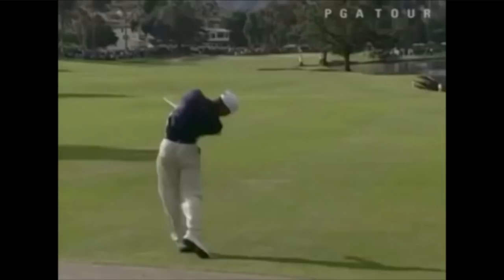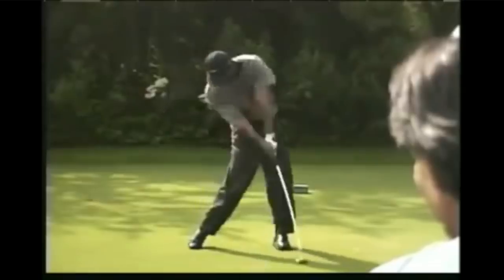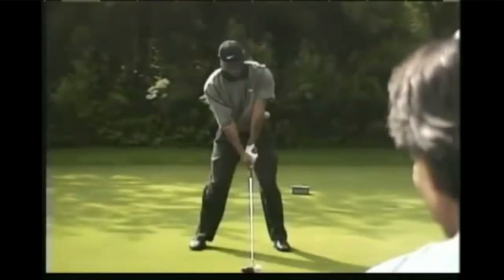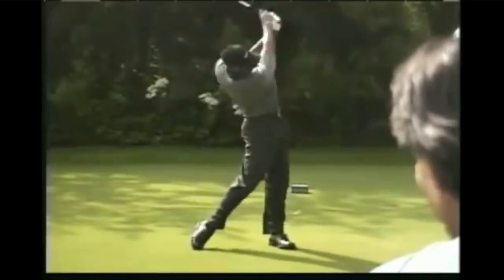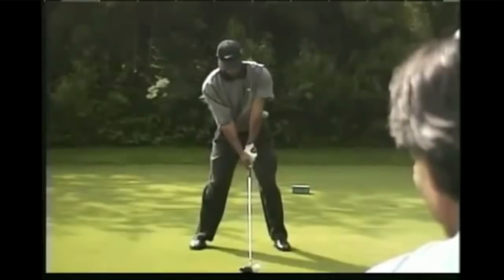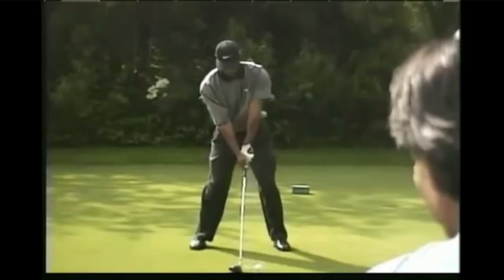But the next swing we have here is from Butch Harmon, and the wildness of the swing has been tamed by this point. Man, this is a gorgeous move right here. Yes, indeed it is. So the first thing we're going to notice is Tiger Woods' head does not move. It still moves off the ball, but we're talking a couple inches.